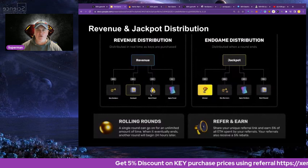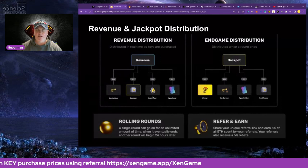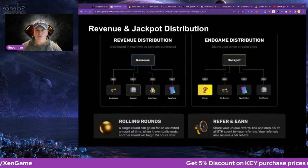The burn fund is 15%. That's a buy and burn of Xen, and people in the community can execute that and do the buy and burn on market, so it's going to be kind of random like that. And then 5% goes to the Apex fund as passive income. So if you've got an Apex NFT, that is bullish for you. We're going to talk about that later.